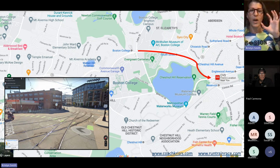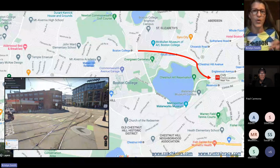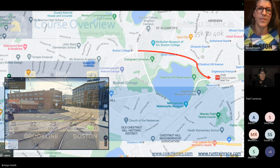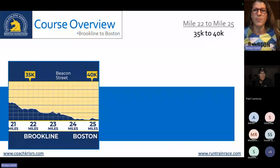This is where I can't tell you the number of people I've seen get tripped up here because you are now approaching mile 23 of the race and your brain is sort of lost at this point, right? But please make sure you're picking up your feet as you cross these tracks and do notice they are crossing in various different twisting ways, right? All right. Brookline to Boston, 35K to 40K.